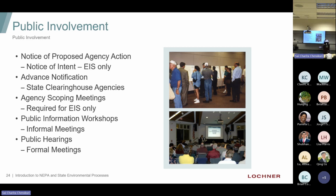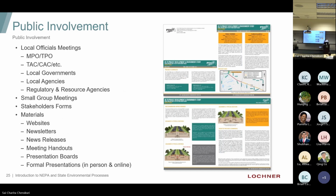You then have a public information meeting to show the public the various alternatives and get feedback. Then you have a public hearing after you've decided on a preferred alternative to get feedback from the public on that preferred alternative. So public involvement is very, very extensive when it comes to a NEPA document. In fact, if you look at the cost of a NEPA document, it probably entails about 25% of the cost to do a study.